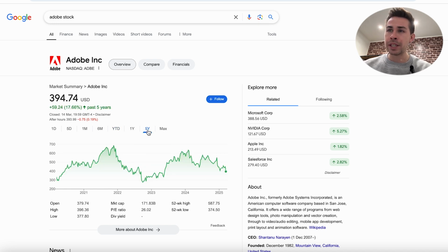And if we zoom out, it's actually not been an amazing time for Adobe stock. It's only up 17% in the last 5 years, which, okay, I guess it's okay, but at that sort of level, you might as well have just put the money into something like the S&P 500, and there's plenty of other stocks that would have outperformed it in that time frame. So it could be worse, but you wouldn't be that happy if you did invest into Adobe stock.